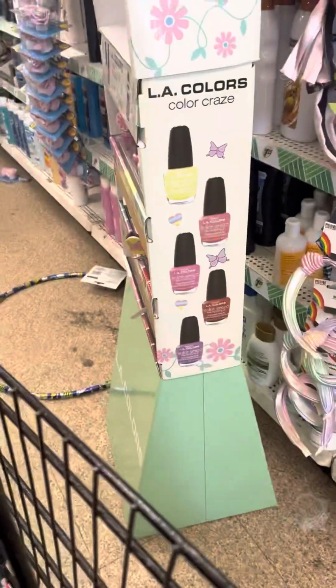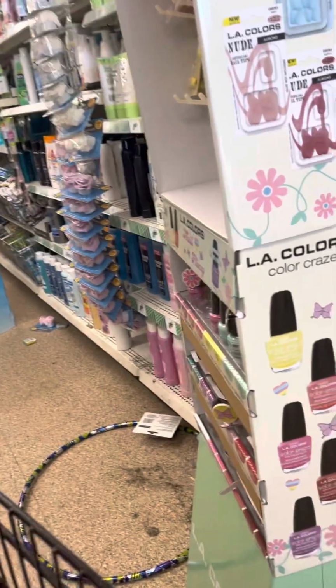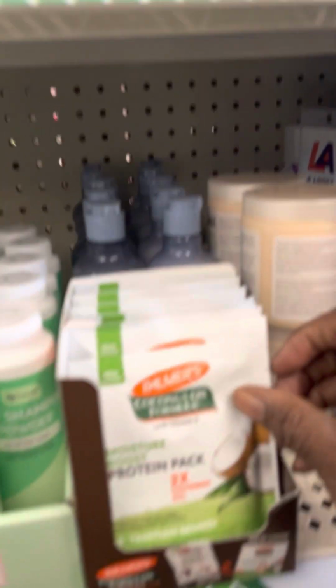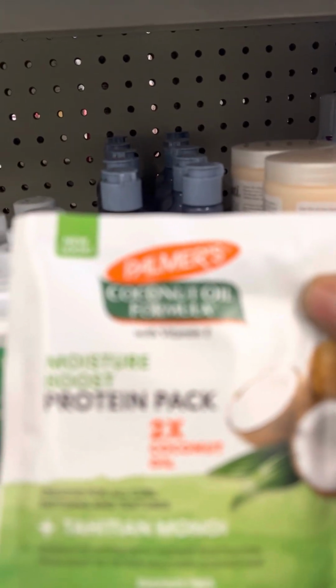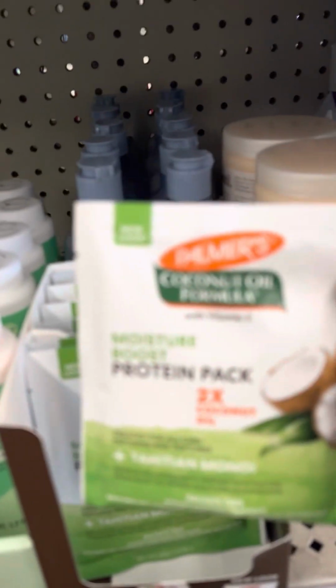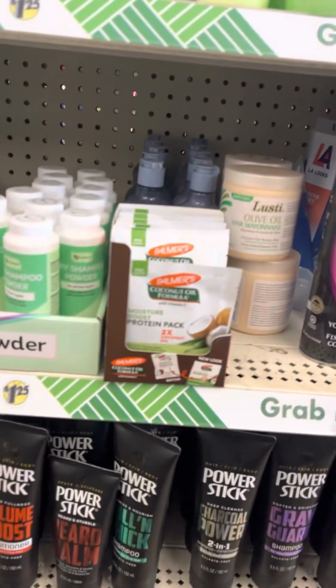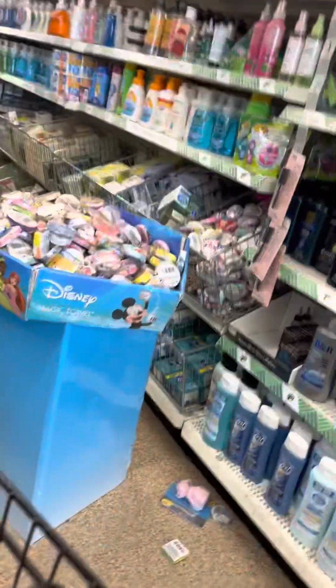Okay, guys, let me see what else I'm looking for. Oh, these are moisturizing boost 14 pack. It's created for all curls, so for your hair. Okay, and that's what it is. This is olive oil hair marinades. All right, guys, let's see what else we can find in here.